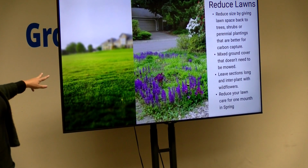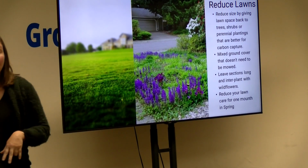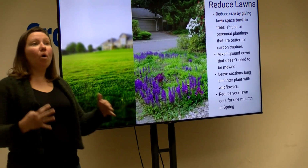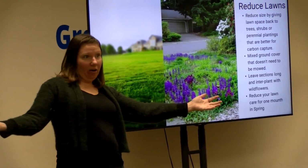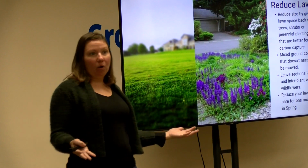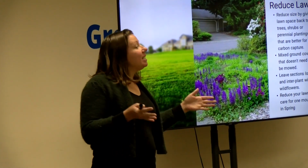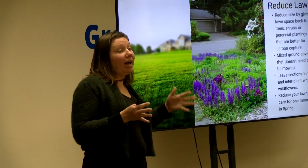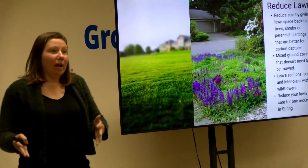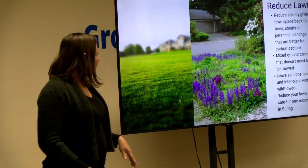You can leave sections of your grass long, and you can even interplant with wildflowers. If you don't want to convert your whole backyard, say, or your front yard, to a wildflower meadow, there's ways that you can still interplant and maintain sections of the lawn that do not get mowed and keep sections where, if you have a 3-year-old like me, they can still run around and play.